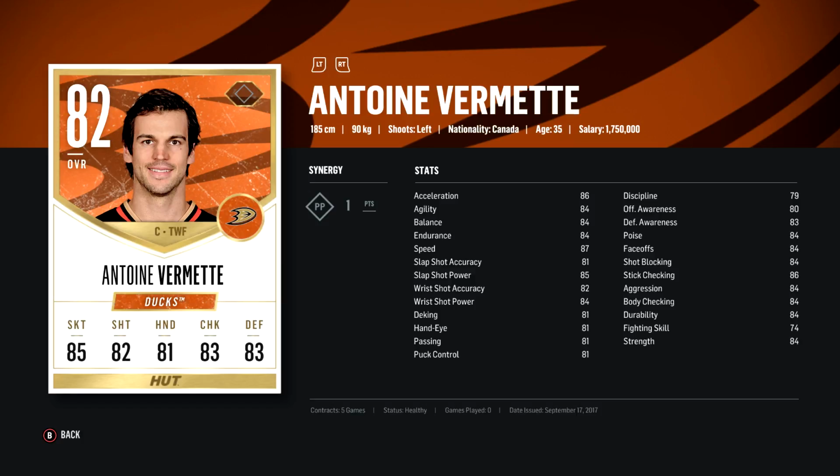He's got an okay shot, but only okay at best. Defensively, his defensive awareness isn't fantastic, but he's got fairly good stick checking, and he's not bad with the physicality as well. So you know what? Early on, he can fill out a bottom 6 role for very, very cheap, and his face-off rating is 84, so he's really going to help you out in that face-off dot.